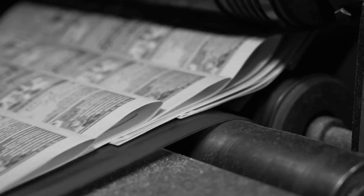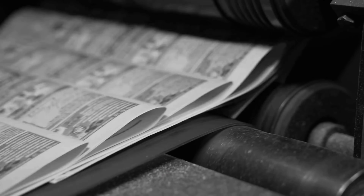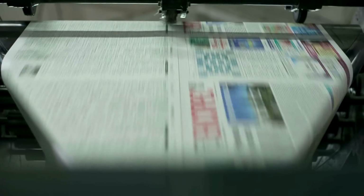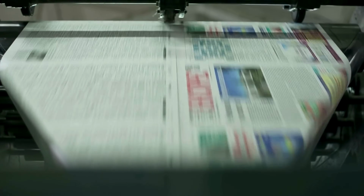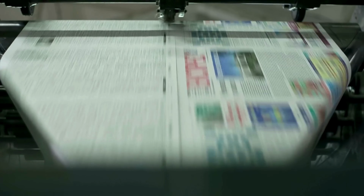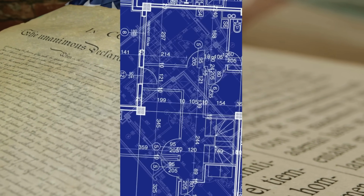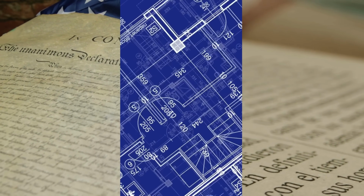Newspapers became daily staples, books became widely affordable, and political pamphlets fueled movements and revolutions. Printers, once symbols of scholarly work, were now instruments of mass influence. They printed the laws of nations, the blueprints of buildings, and the poetry of an evolving human experience.